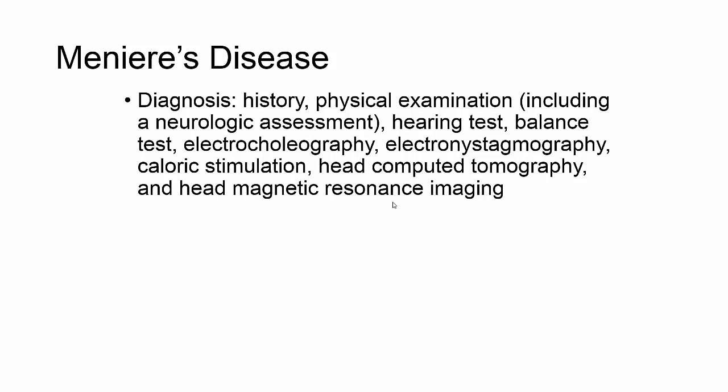We talked about electrocochleography. This is going to be where they record electrical impulses from the inner ear to the auditory nerve. That's what normally carries the sound. We also see that they have electronystagmography. This is where they're going to record eye movements, and they're going to see if the patient complains of vertigo, balance issues, or dizziness. They can do a head CT scan and also a head MRI.